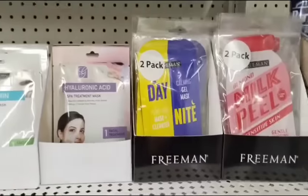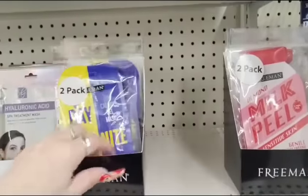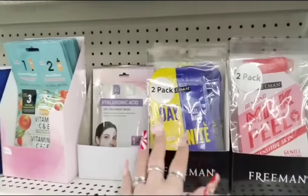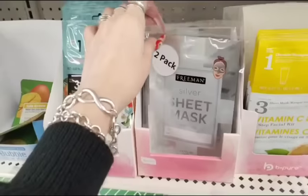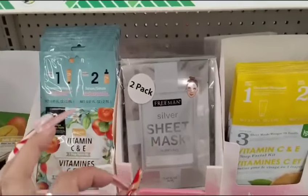Oh, I just found something, you guys, look. It's that two-pack mask. Look, day and night, and the milk peel. Ooh, they've been opening them up. They're supposed to come in a two-pack. And then look at, they also have the silver sheet mask in the two-pack as well. For $1.25, and that's Freeman's. So that's a really good deal.